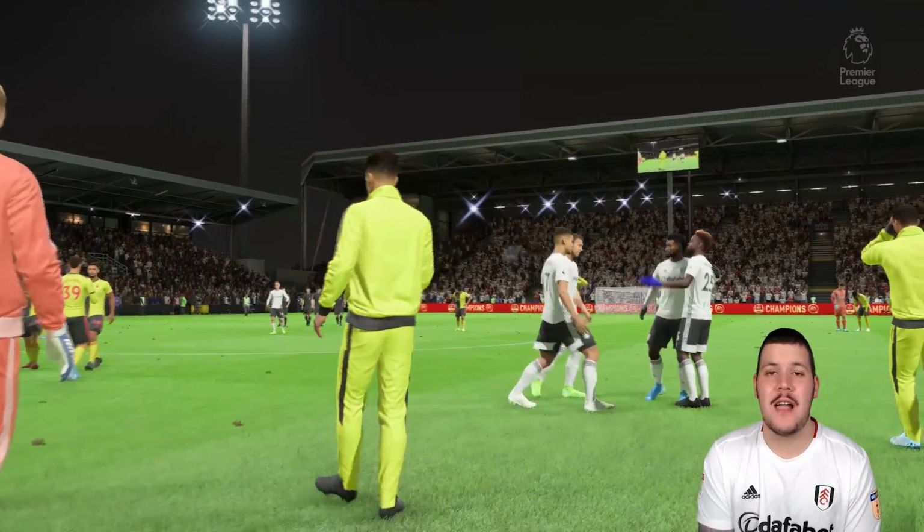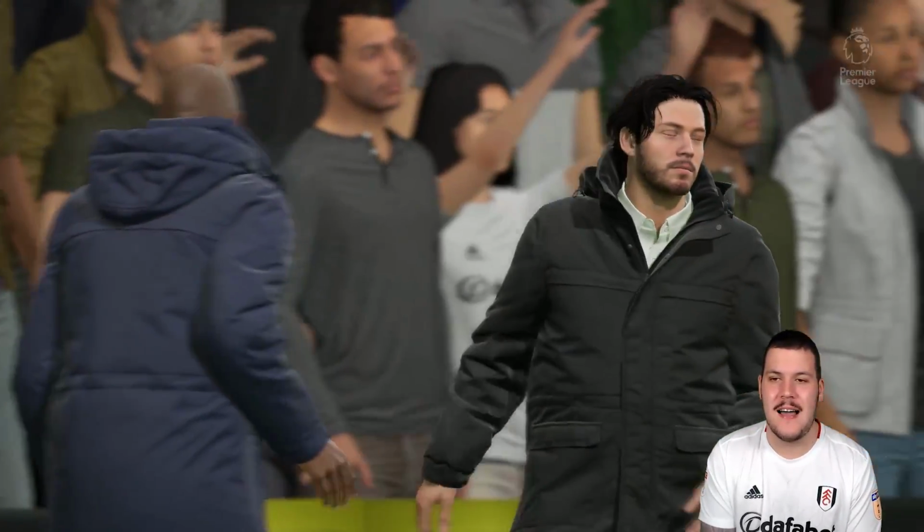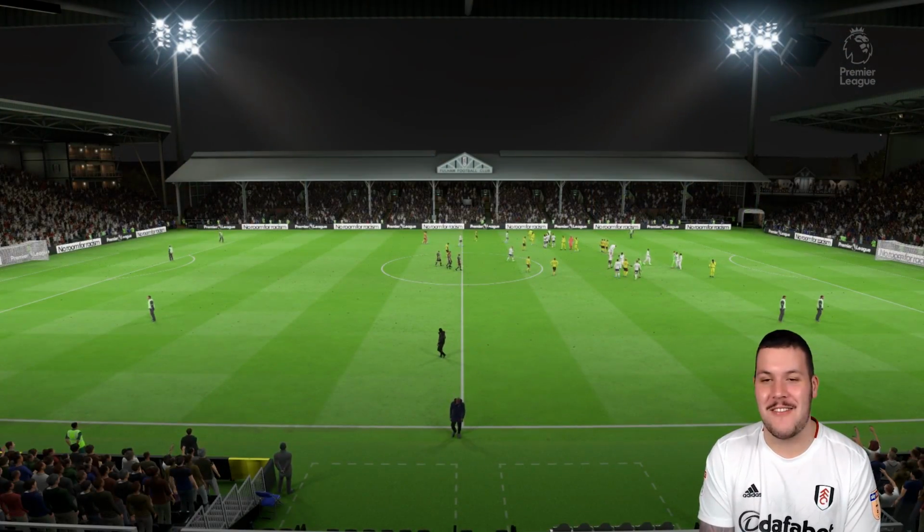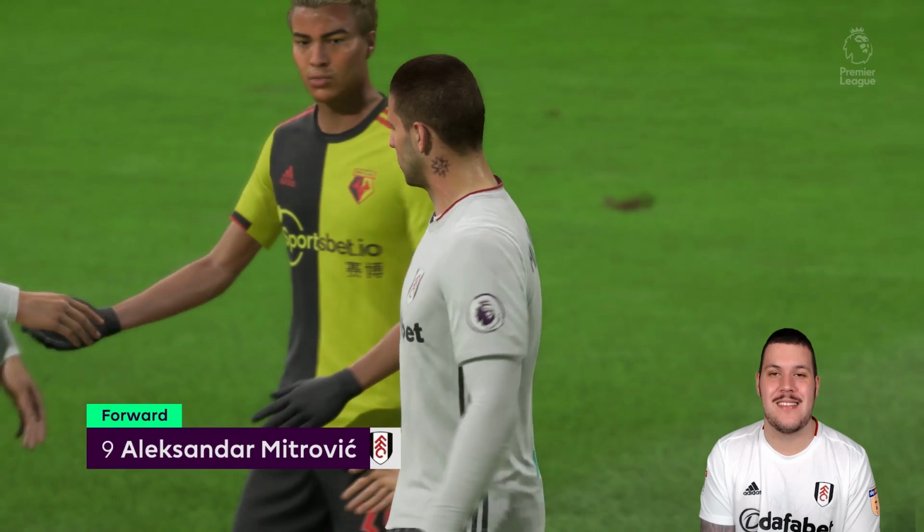Thankfully though, lads, we're going to come away with all 3 points here. It is a big win for us. Yes, we're finally getting wins now. Finally, it feels like a bit of stability's come to the side.